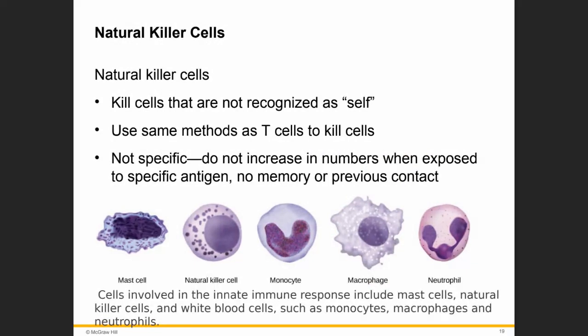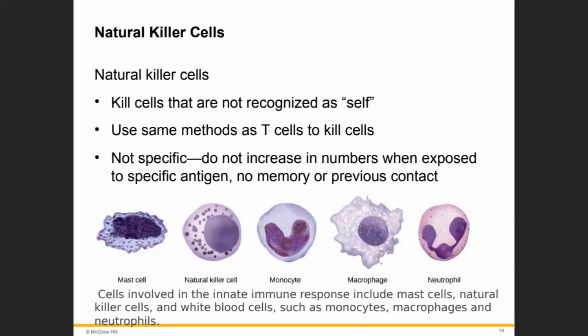We talk about the complement. Now we are at the natural killer NK cells. In this illustration, you see the cells such as monocyte, macrophage, and neutrophil. Those are the histology of those cells, how they look.